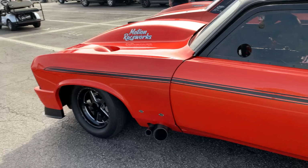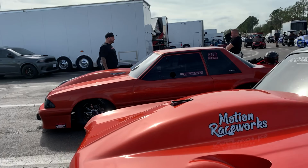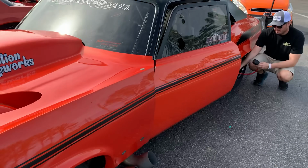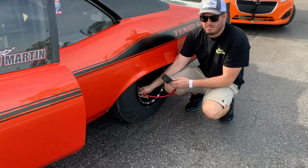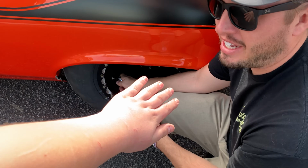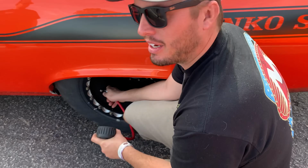Alright guys, so Red's up here in the lanes while we're waiting for the old truck to charge on the charger. We're gonna come watch Red and then we'll jump in line after that. Sanding tires. What's that? Top secret information down there. Blur that out.